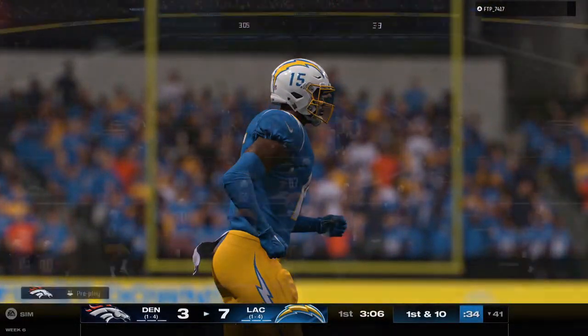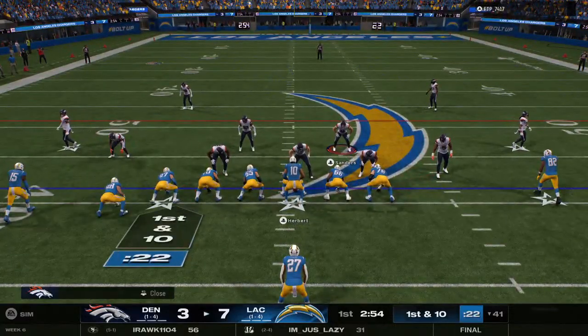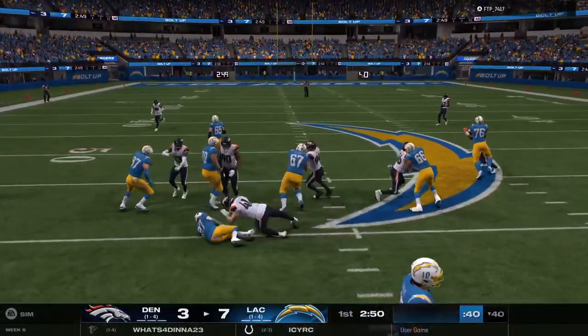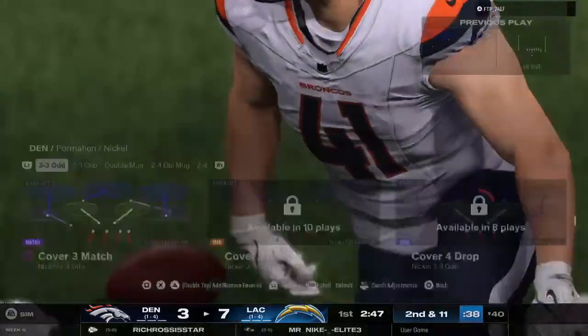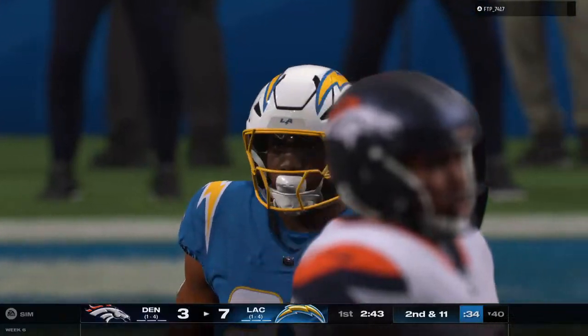You know, they call that the money down for a reason, because you're just simply not going to last long in the NFL if you don't convert a good portion of your 3rd downs. It's the money down. And nice to see them roll the dice and continue the series. And he's caught behind the line for a loss.